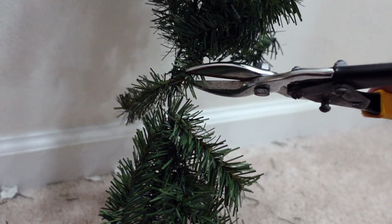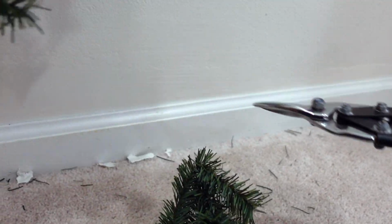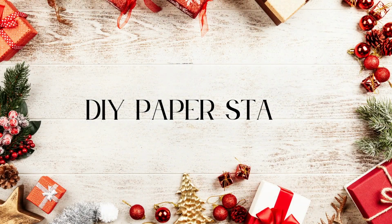But I did have a little bit of excess garland, so I went ahead and clipped that, and I'll be using that somewhere else.